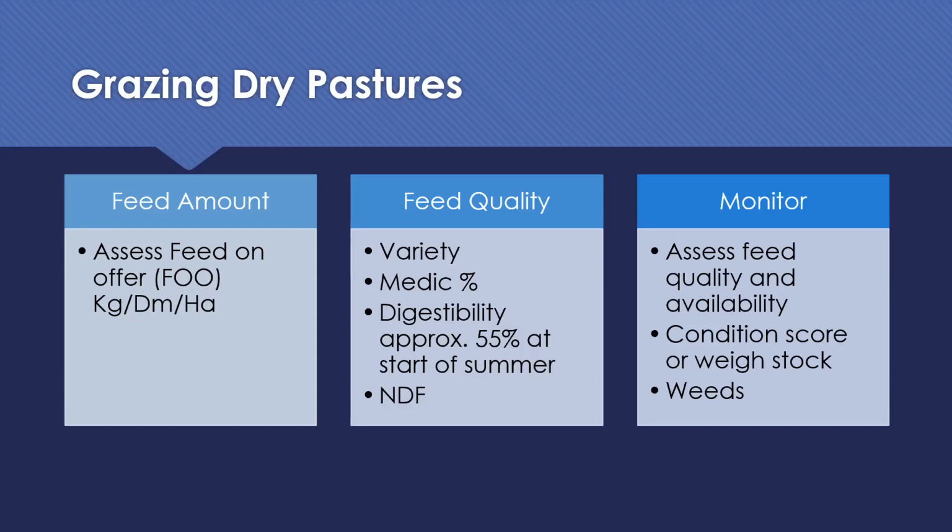So again, I want you guys on your dry pasture paddocks, hills paddocks, to assess feed quality and availability. Condition scoring or weighing stock is the best way to see how they're responding to that paddock. And also monitoring weeds when we've had rains like we have is a crucial one.